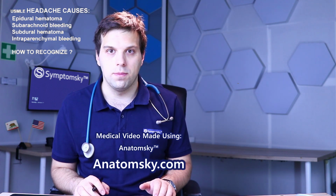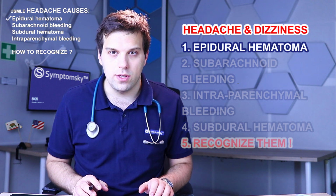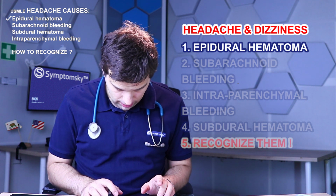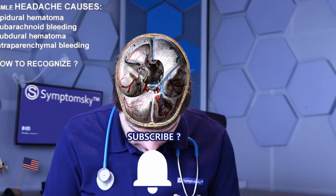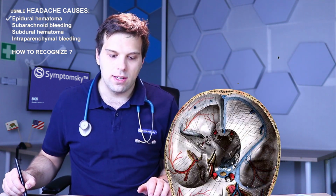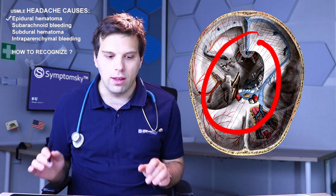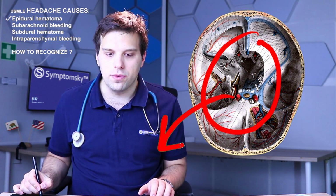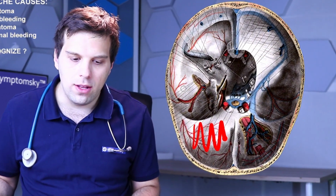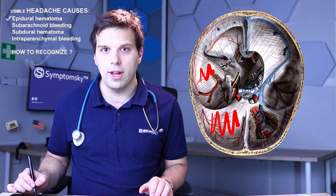Now, even though epidural hematoma might be easier to recognize, in order to show you where it is, I would have to put my head down like this and then slice open it, and eventually then you will be able to see something like this. What you can see here is the human skull after the brain was removed. This white lining here is called dura, and it covers the bone of the skull. It is the outer brain membrane.